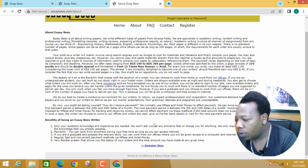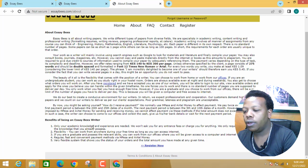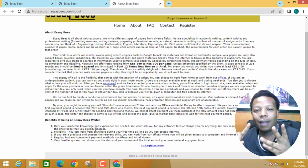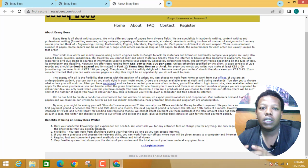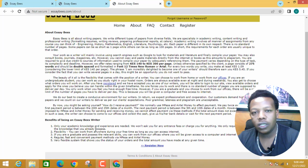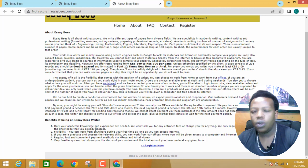We won't ask you for any entrance fee. It's totally free, no capital investment. We won't charge you anything. We only require your details and the knowledge that you already possess. You see, guys, no capital investment, no entrance fee. The only thing they need from you is that academic knowledge, the experience, and definitely that commitment and passion to do these writing jobs, because they also need you to have that heart and the desire to do research.